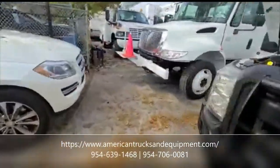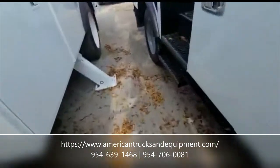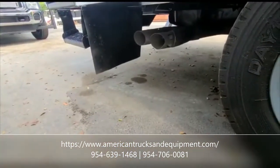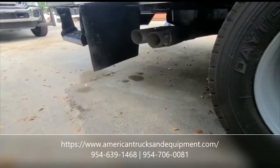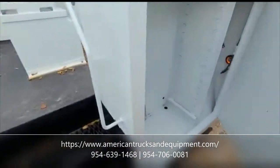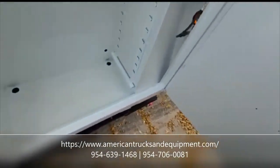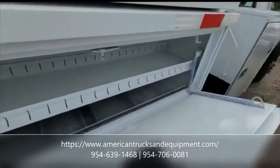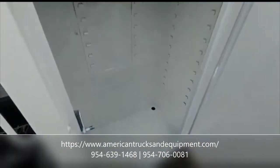Exhaust pipe. Almost dropped the camera there. Again, this unit, ready to go to work. Arizona rust-free. Very well maintained.